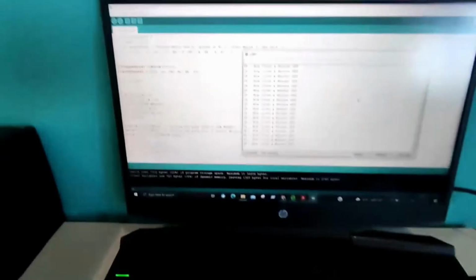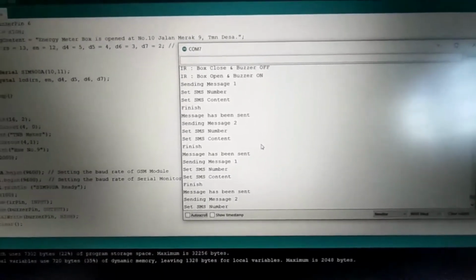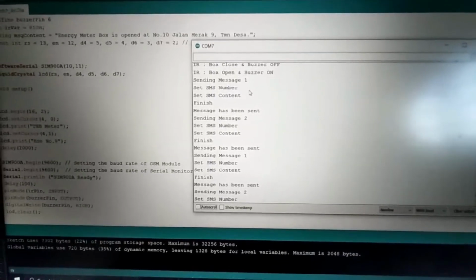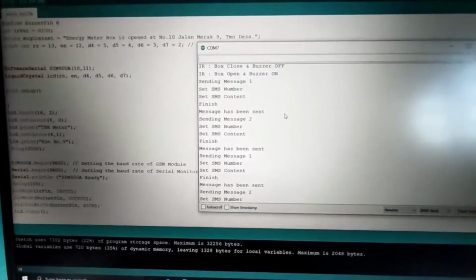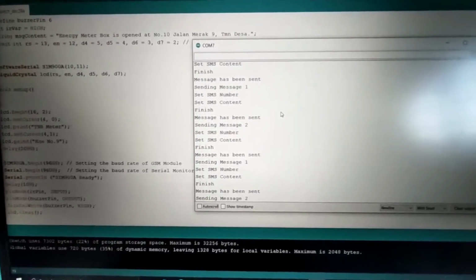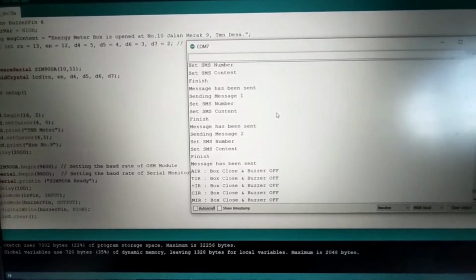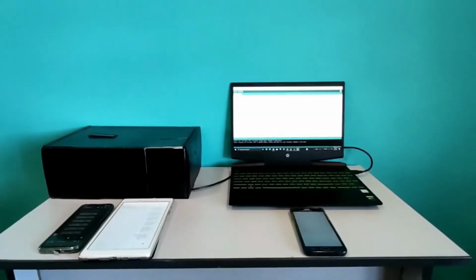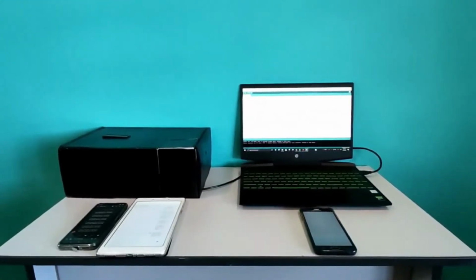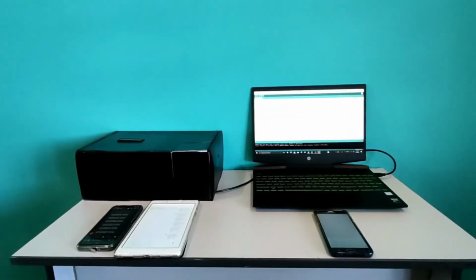The serial monitor has also sent 6 messages, which is 6 sets, where sending message 1, 2 is considered as 1 set. So 1, 2, 3, 4, 5 and 6. From this, the project which has been designed is successfully operating. Thank you.